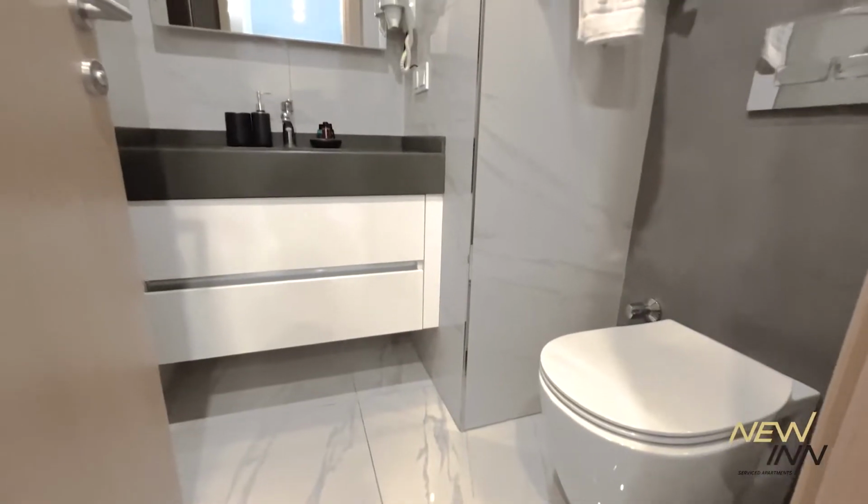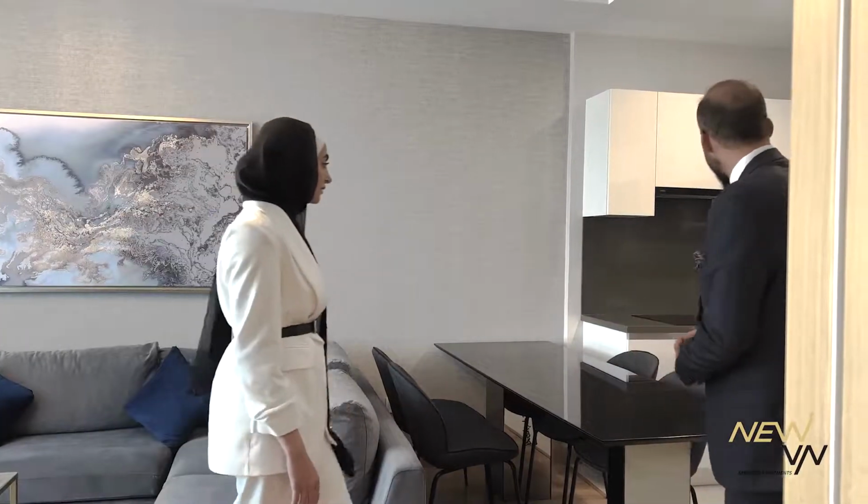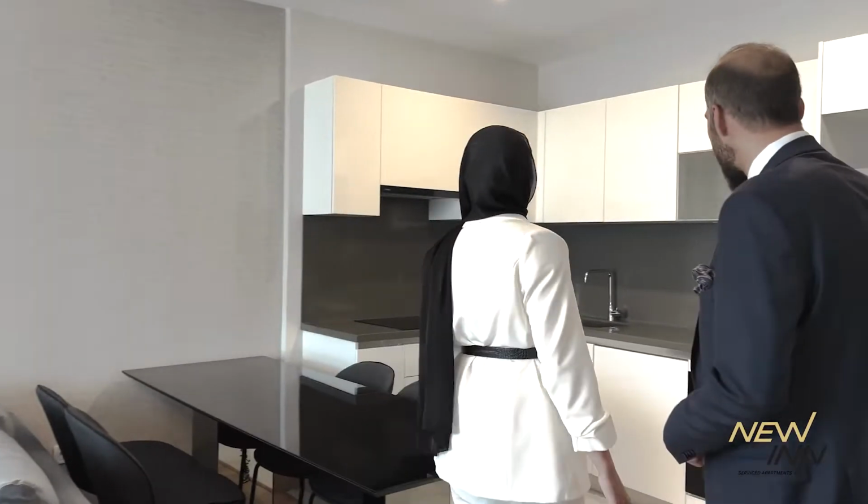And this is the advantage of being in New Inn serviced apartments. All you need to do is just bring your own luggage. Yeah. So the pots, pans, plates, if you would like to have a dinner party. Even the plates, pans, everything. Fully furnished. Wow.